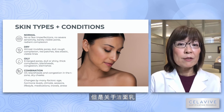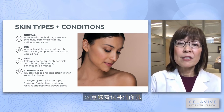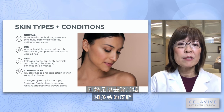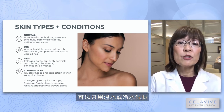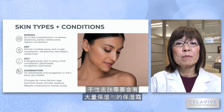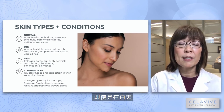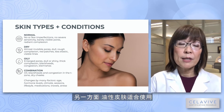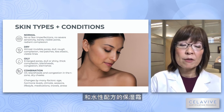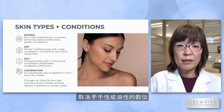Depending on the skin type, different skincare practices should be considered. But in regard to cleansers, I would recommend the use of a mild and gentle cleanser for all skin types. This means the cleanser should contain a minimal amount of surfactant in the formula, just enough to remove dirt and excess sebum. In the morning, the face could be washed with only lukewarm or cold water. Regarding moisturizer, dry skin needs a moisturizer containing a good amount of humectant and should be used whenever the skin feels dry, even during the day. On the other hand, oily skin is suited to a water-based moisturizer with a small amount of lipid in it. Combination skin requires the use of both, depending on the dry or oily areas.